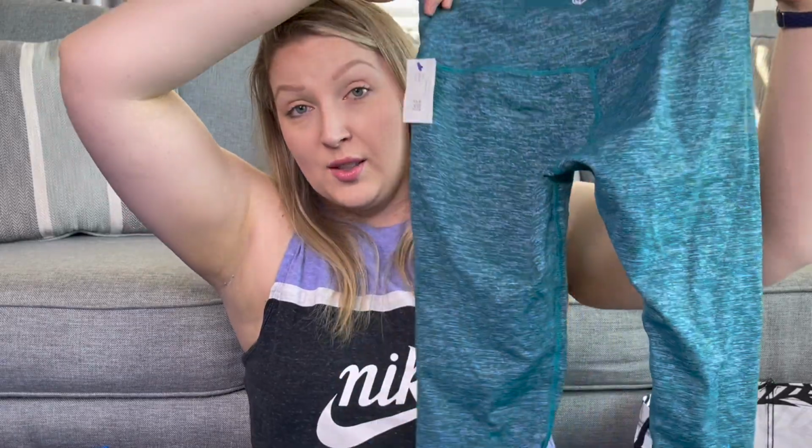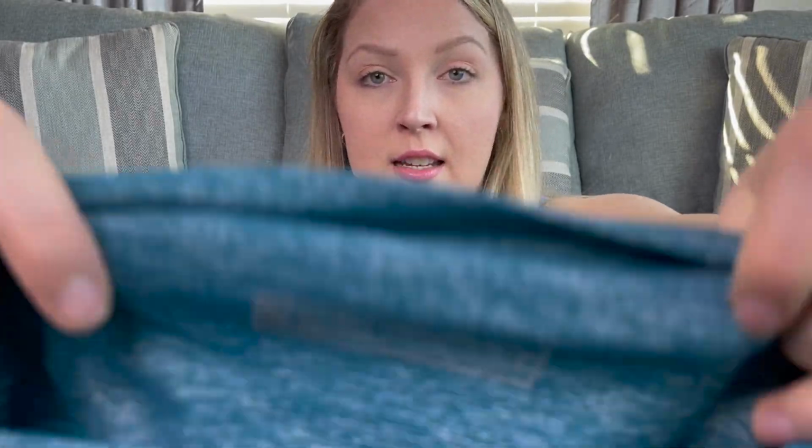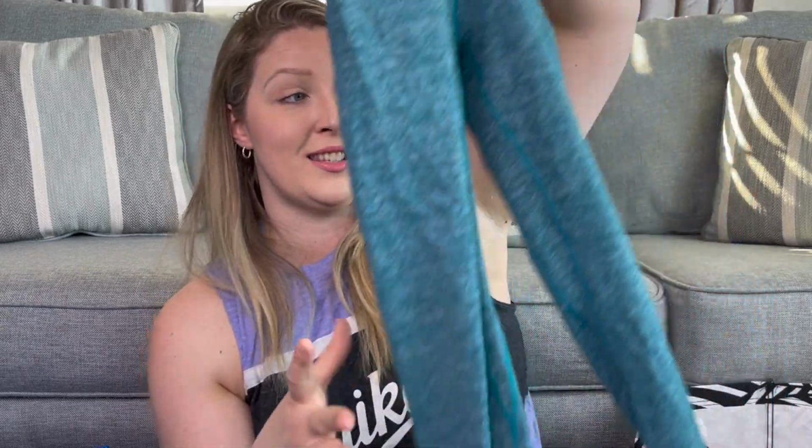And then we have this Born Primitive size large. This was actually a husband find, and he did phenomenal. He actually checked out this brand online because I had not seen it before. This is what their logo looks like, and then this is what the piece looks like. It sells for like 60 bucks, if I remember correctly, either 50 or $60. I was super impressed with this one, so I'm very excited to get these ones listed as well.